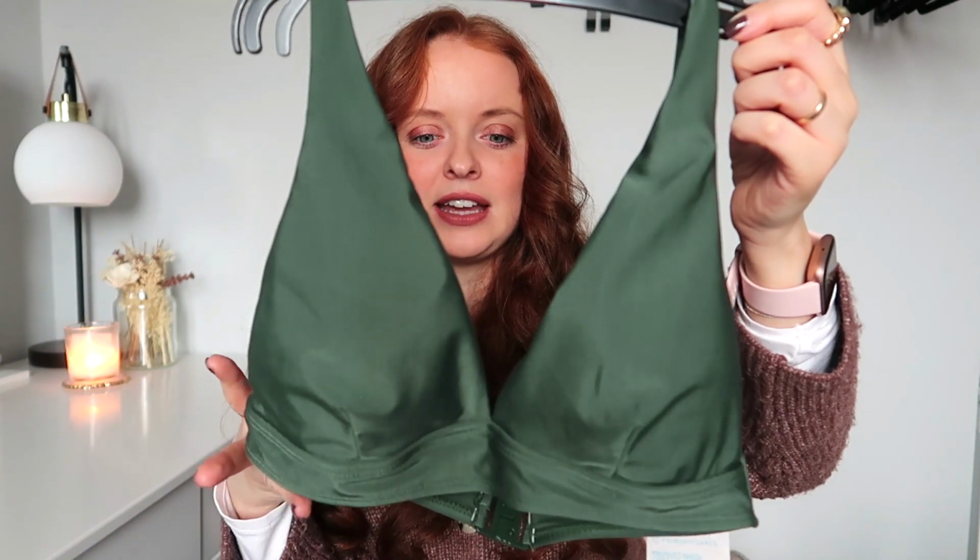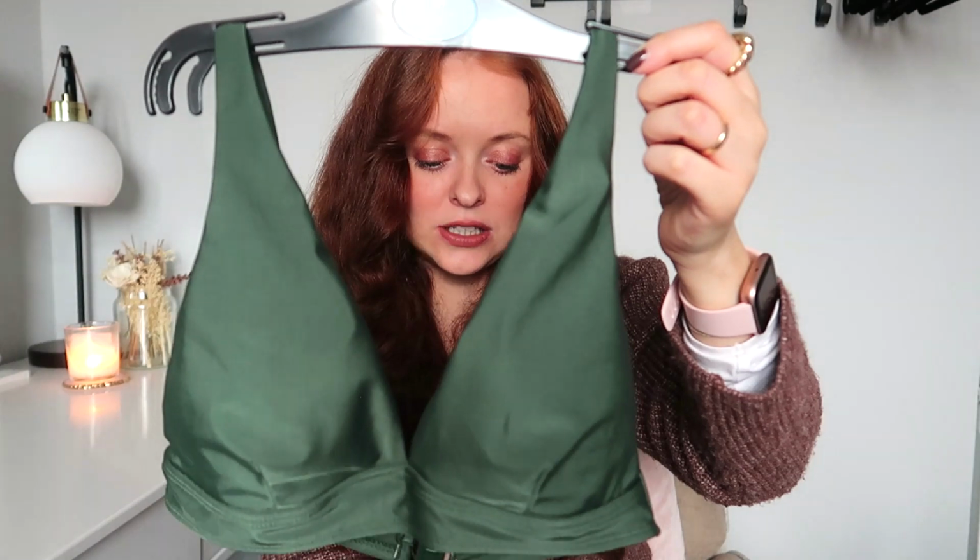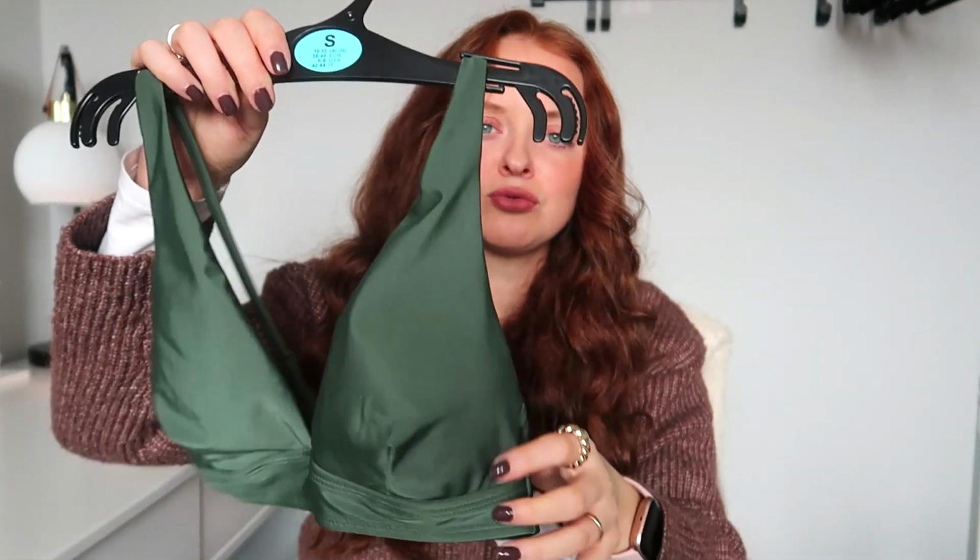Now, I'm really funny with bikinis and stuff. I was never a massive bikini wearer anyway, even before kids, so I like something that covers me up. And I've gone for this green one. So this is the top, and I feel like this colour is very flattering on all skin tones. I've gone for the 10 to 12, and I just really like the colour and the design.